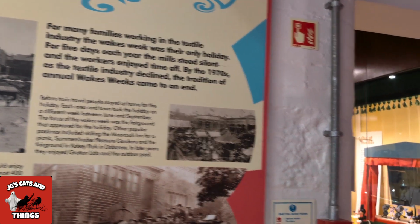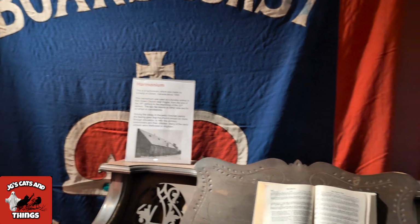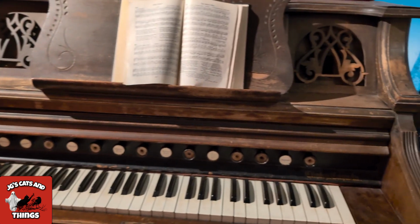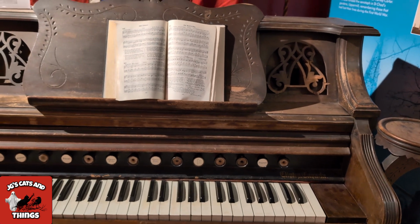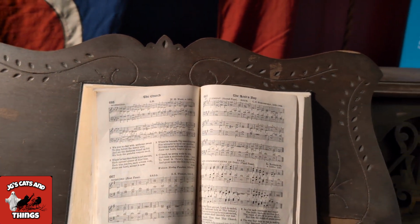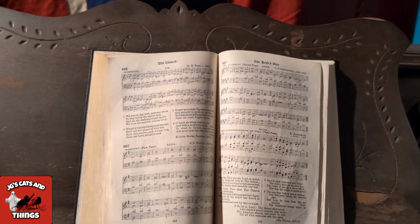Well, there you go. And let's have a look. Harmonium. Sorry, but I'm not going to sit there and rock things out because I can't read music anyway. There you go. The Church and the Lord's Day. That's what's on there.